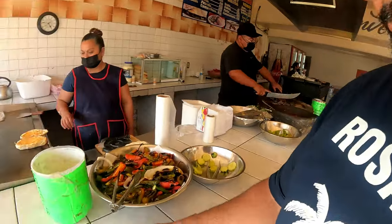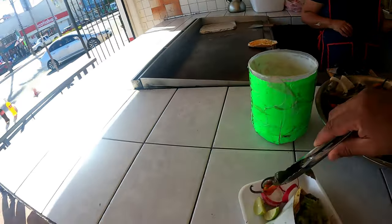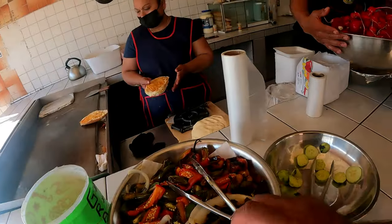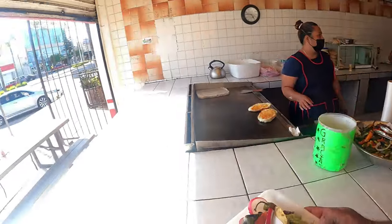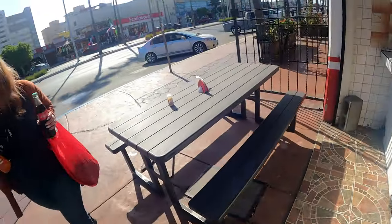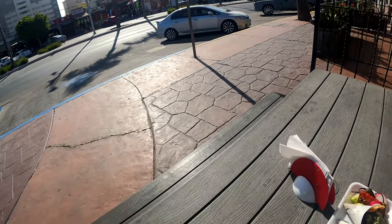Let's get some chilies on there. Let me show you guys. They got some seared chili right here. I'm going to put a little bit of that on there. Some fresh radish. I got some radish already. And all right, gracias. Yeah.